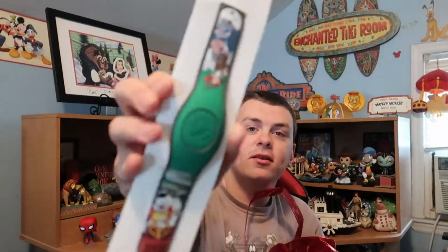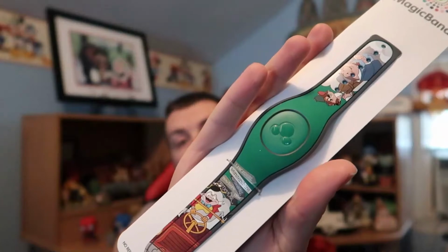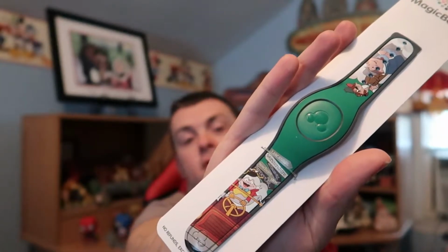Alright, so our first item is, wow, it's really awesome. It's a magic band, and it's Mr. Toad. A Mr. Toad magic band, that's awesome. Really cool, it's got Mr. Toad and all the other characters on there. It's just a nice callback to Mr. Toad's Wild Ride. So that's really cool. It's always nice to have a magic band to add to the collection.